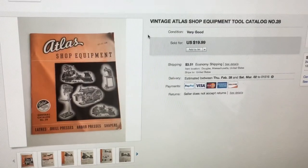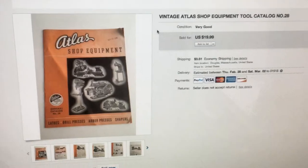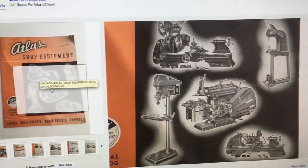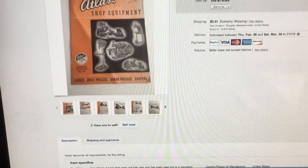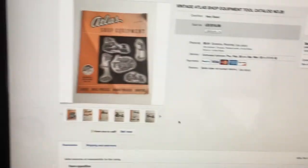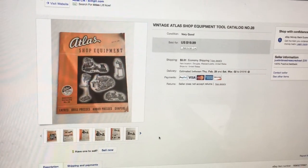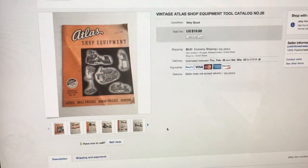On to the next. Next, we got an Atlas Shop Equipment catalog, number 28. This is a really good item, sold fast. It's paper. I listed it for $20. It's a 1938 issue, but it's just got all the machines that were sold that year. And yeah, good condition. Shipped it for, you know, a couple bucks. And sold fast. I listed it on the 11th and it sold on the 13th. So, 2 days to sell that. So, on to the next. Buy that shop equipment books.